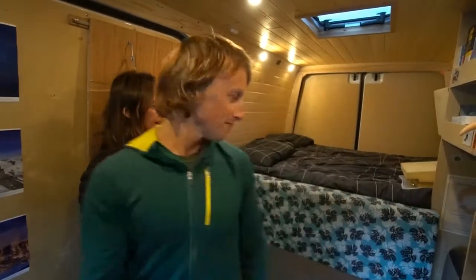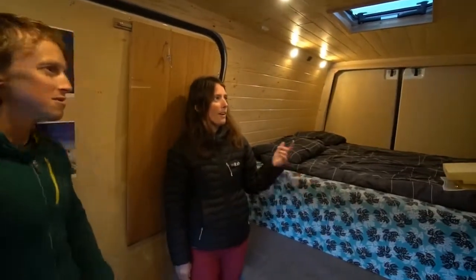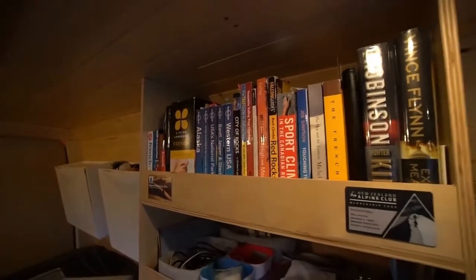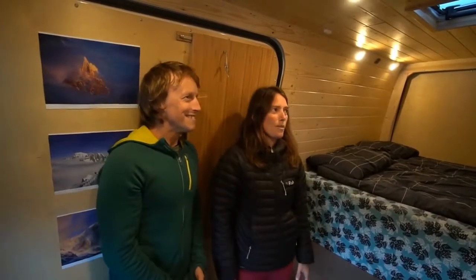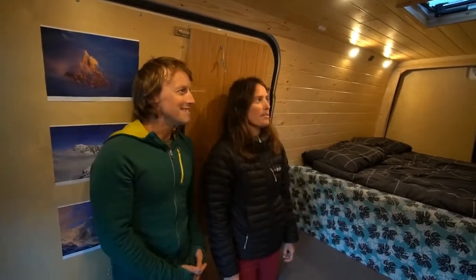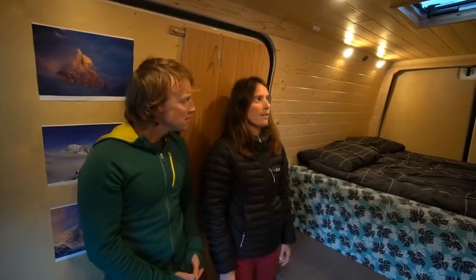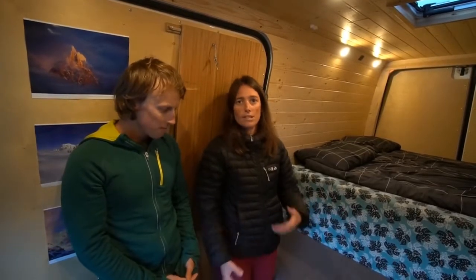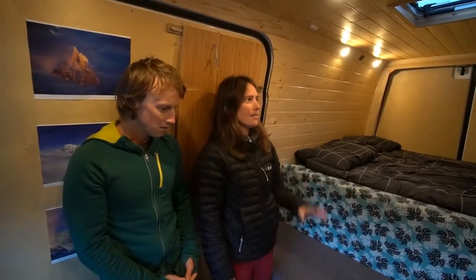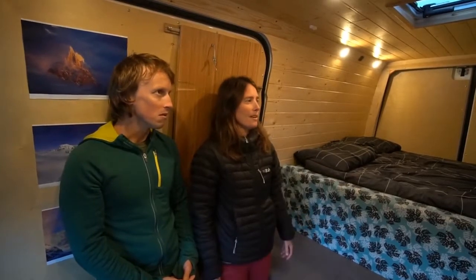Going further back, on top of the fridge, we've got our library. It's actually quite useful because obviously you travel, so you need some knowledge about where you're going, and there's always those rainy days where you're stuck. It's been quite nice, and we've seen that there's a lot of libraries and a lot of places that sell really cheap books, or you can exchange books with others, so it's about the right size. You don't need a lot more.